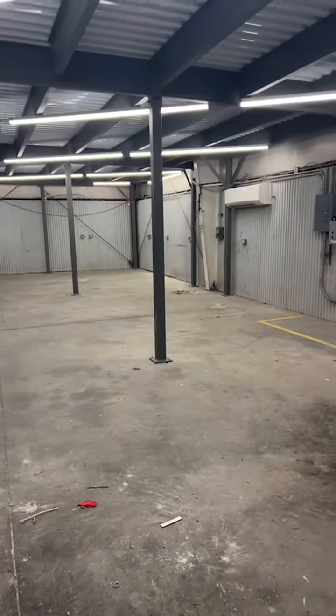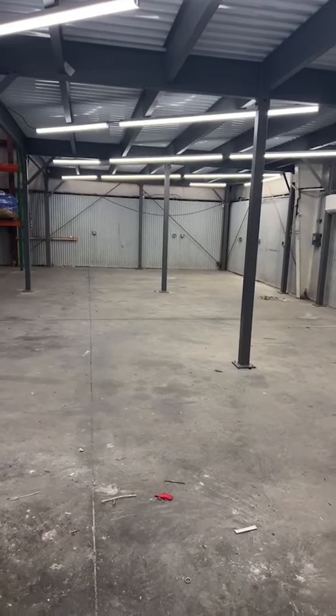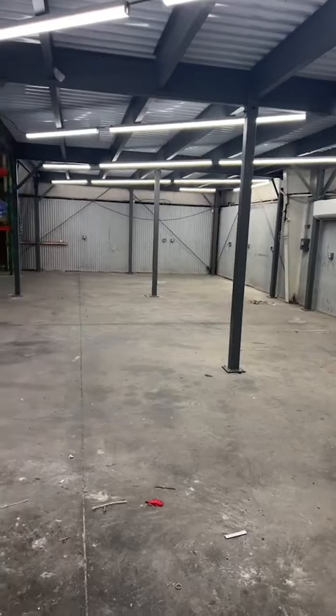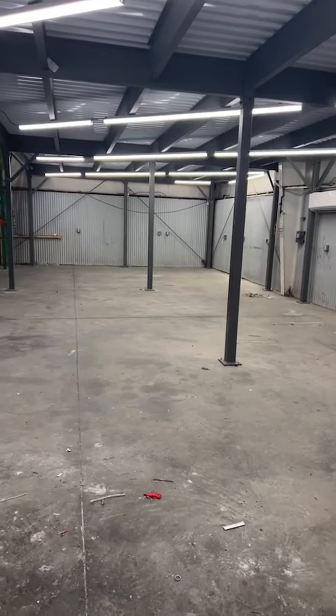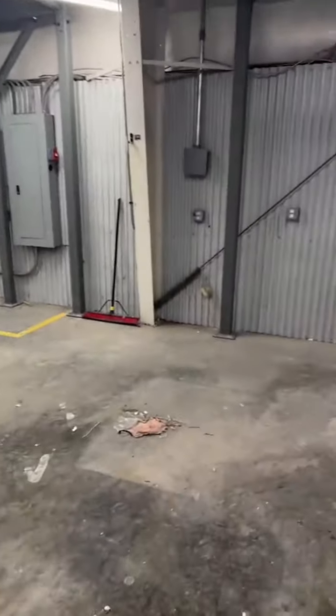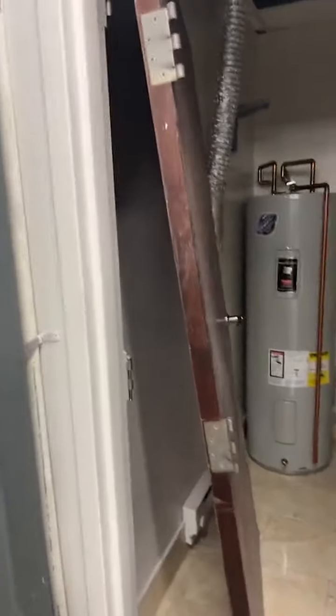This is the fulfillment department. So this is where all the products that are being picked from the shelves, there'll be workstations along the wall, and everything's on wheels, rolling racks, you know? And so we have got a new laundry sink, and there's an eyewash station, and here's the bathroom that has yet to have a door installed.